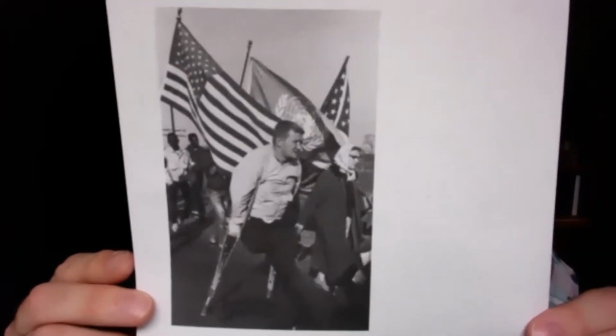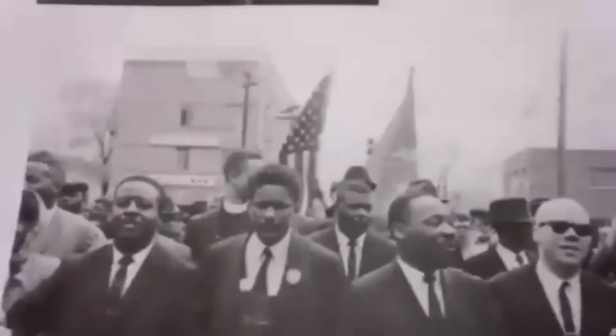Now, I think Peter asked last week about the connections between Mrs. Roosevelt and the UN and civil rights. So here's a picture of this guy walking in the Selma March. There's a UN flag behind him. If you look at Dr. King here, there's a UN flag right behind him.